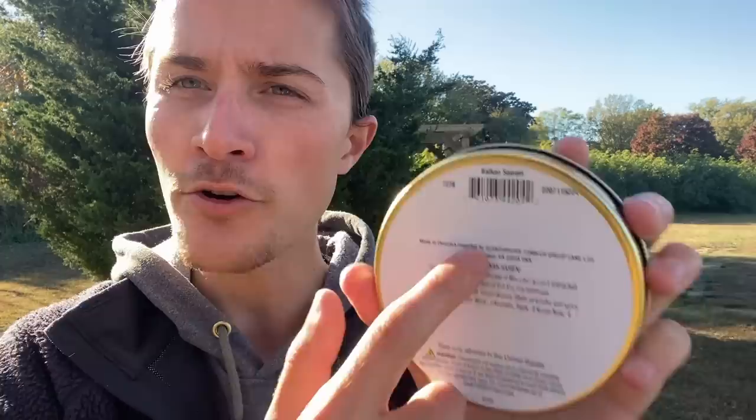Then under all of this informational text right here, we can see, what is this? This is a Prop 65 warning. It just says sale only allowed in the United States, and then there's a Prop 65 warning under there because California's lame, you know what I'm saying? And yeah, that's pretty much all there is to the background of this packaging.